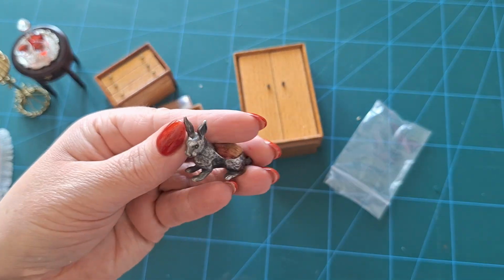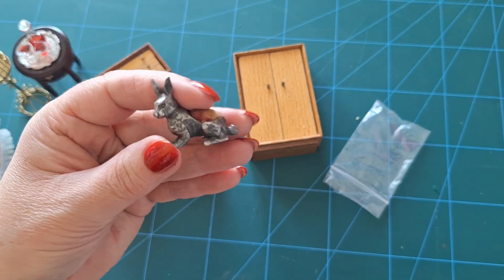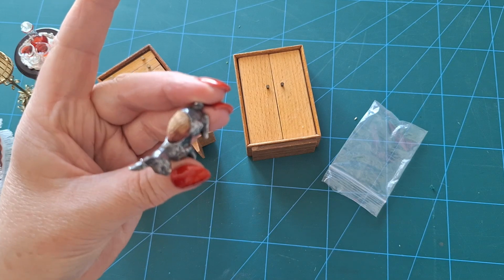so I'm just careful with him so I don't lose him. Or I could even maybe pop him in my Cindy house, because he's not far off that sort of size. It'd be a rather large pincushion for her, but you do get these in different sizes as well, so why not? But it'll never get used as a pincushion.